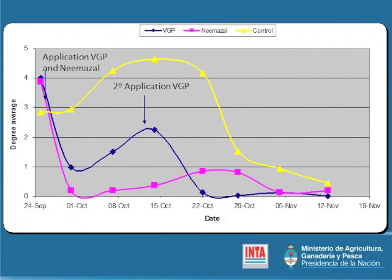But toward October, in treatment number one with VGP, the aphid number increased again. So it was necessary to reapply in October. This is indicated by this arrow, the second application with VGP, and then the aphid number decreased. At the end of the research, the aphid number decreased in all treatments, due to the predatory action of lady beetles, Coccinellidae.